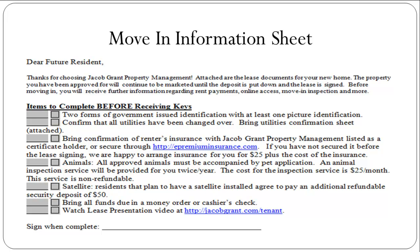This includes friends with pets, pet sitting, or any other reason to have non-approved animals on the premises. If you have an approved animal, please do the following prior to lease signing. Provide a photograph of your pet, fill out a pet application, read the lease to determine additional security deposit and additional costs for regular animal inspection services.